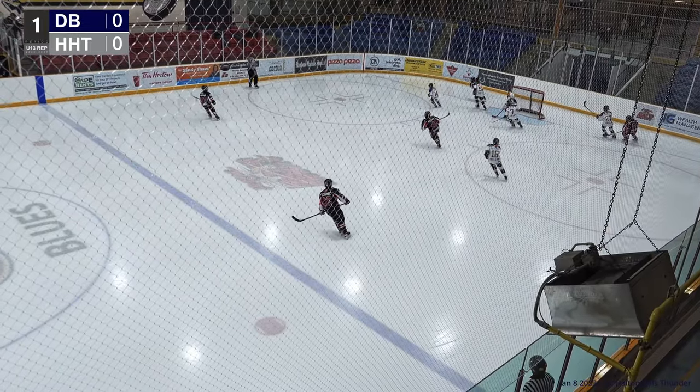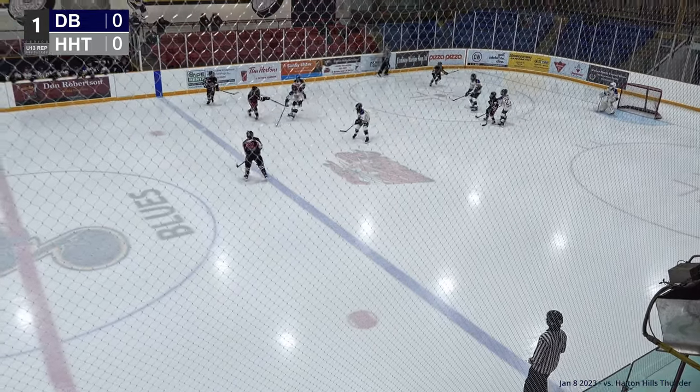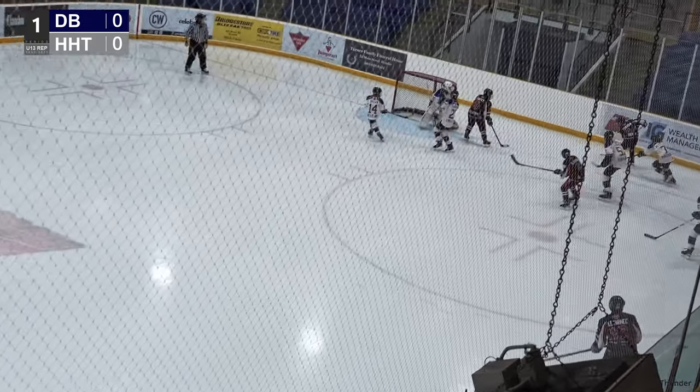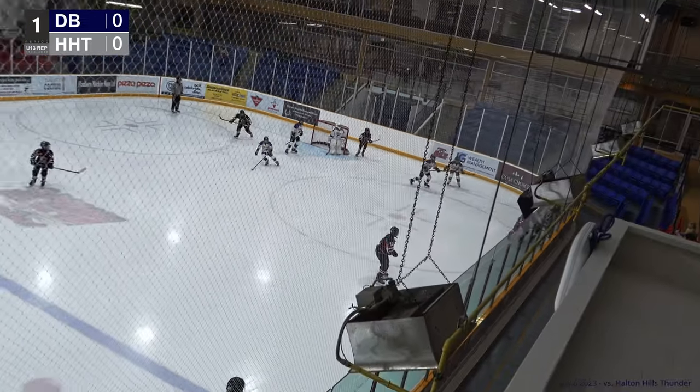Gillies on him. He shoots it wide. Bradley Brown's down in the corner. They're battling for the puck. Mickey's on a 2. A shot and into the corner they go. Colin Gillis chases down that puck. They're battling. Halton Hills is coming out firing. And Gilly clears it around.